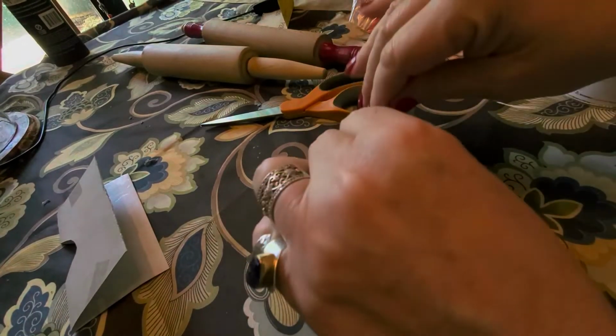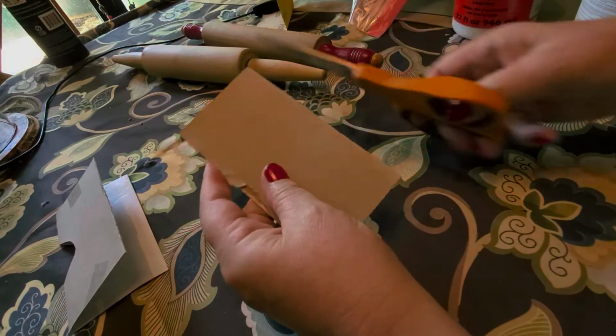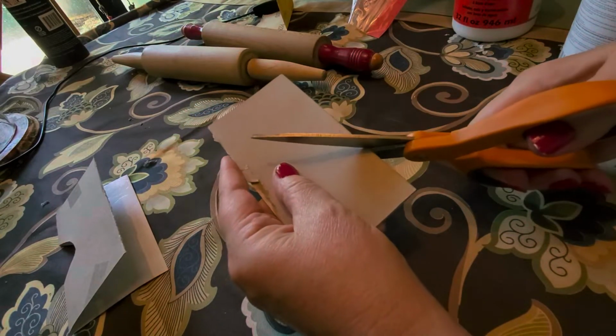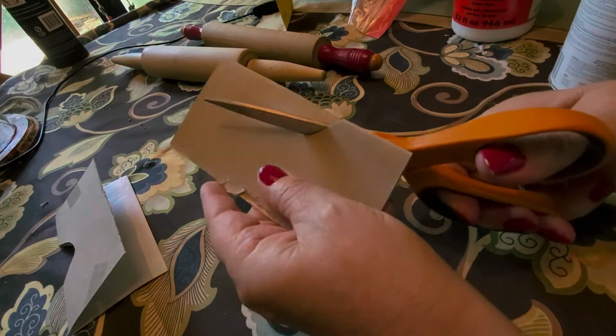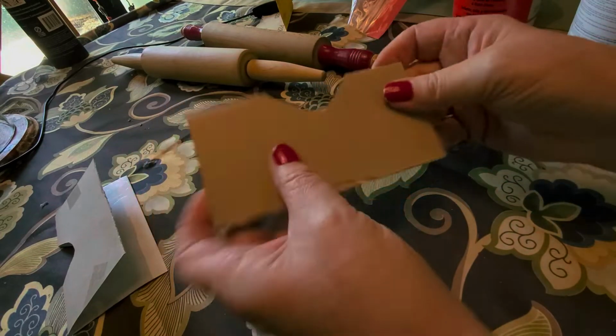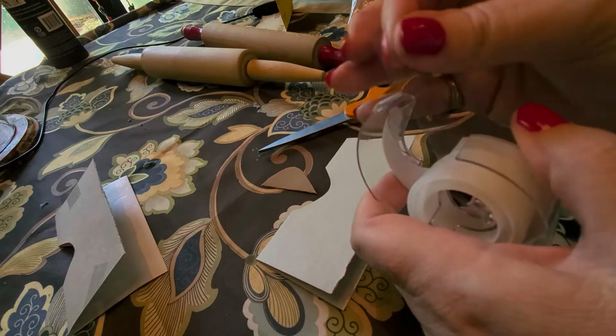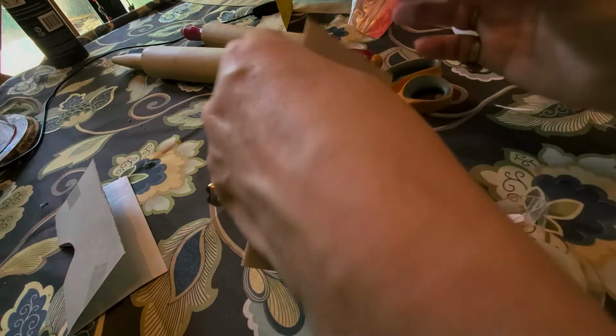Okay, so this is me just being like a genius for 30 seconds. I wanted to paint these vintage rolling pins and figured that I needed some sort of a stand in order to hold them so that they could be up off the table and I could roll the rolling pin part and paint them and let them dry.